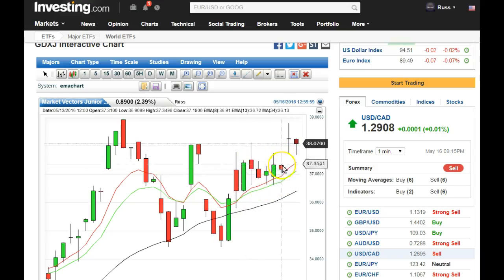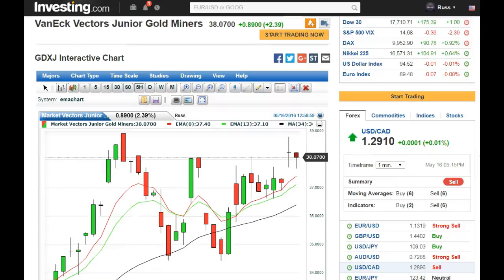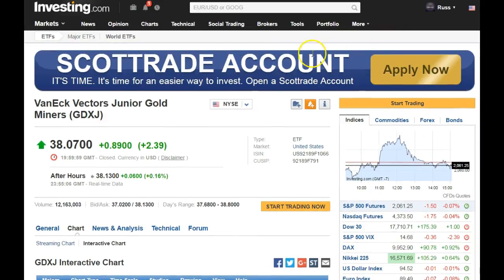So there you go. Here's another hammer right off support. And here's an inverted hammer. Here's a doji single, taking that previous little break. See what happens. May just be a Monday fluke where these things are going to come retracing back down, making another pattern. That's all I got today.